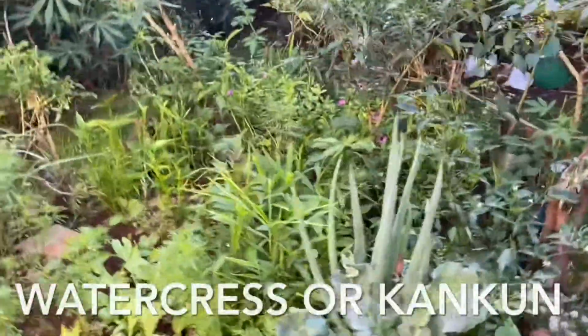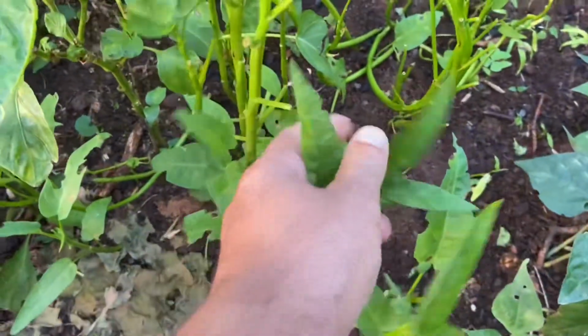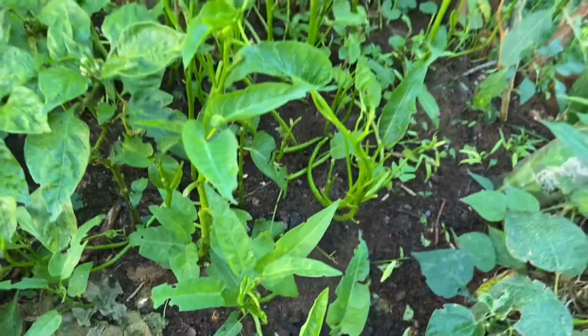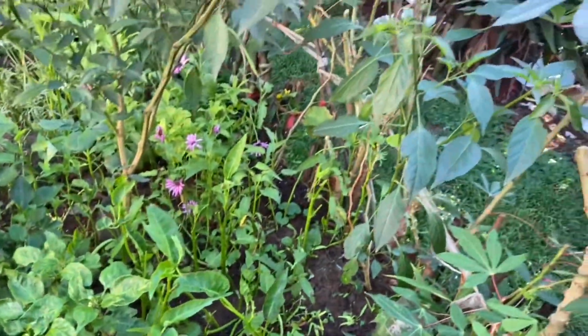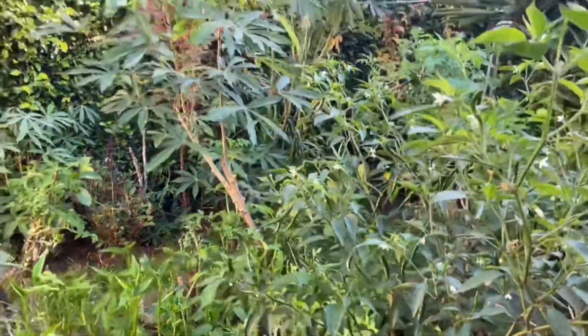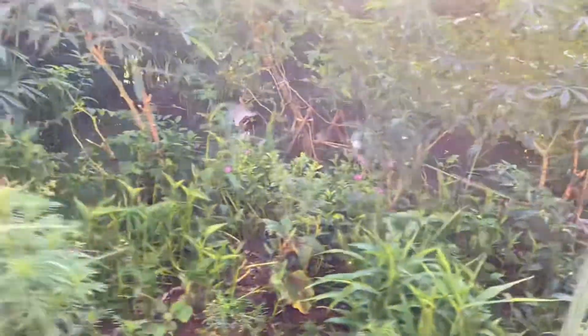Watercress as well all over the garden. So watercress looks like this. You can see these leaves are kind of like the long tea leaves, and we use it for cooking. They are very sweet and incredibly nice for making stir fries. It's called kamangi, also known as watercress in English.